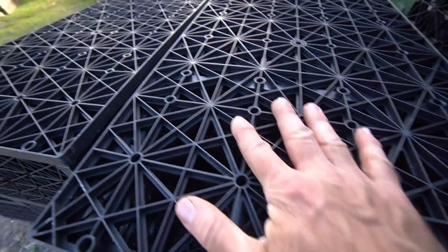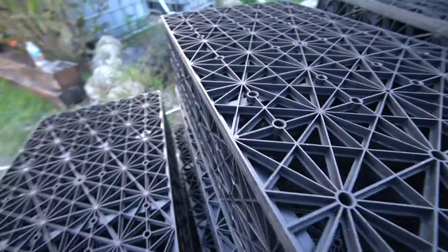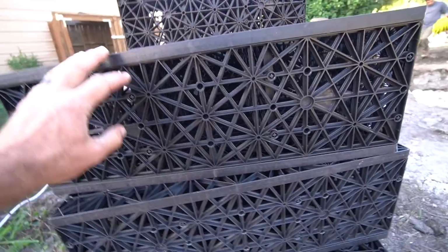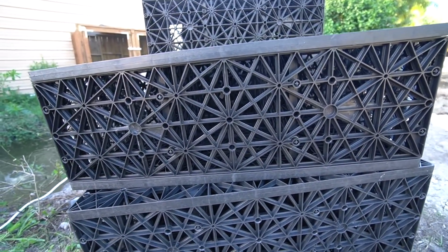The other thing that's going to happen is every square millimeter of all these surfaces will become home to living microorganisms, crustaceans, all types of microscopic life, which is responsible for the degradation of organic compounds in the filter.